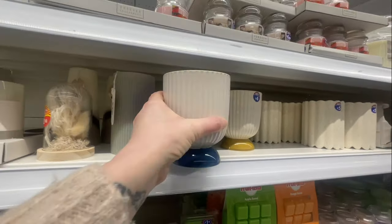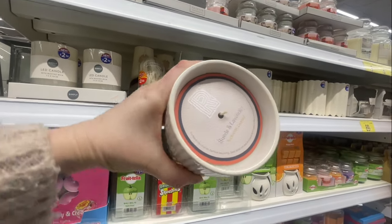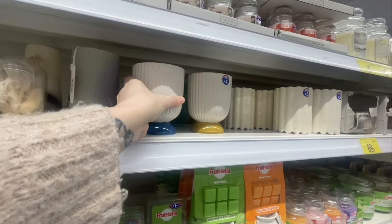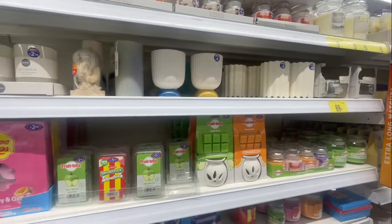I'm not sure if these are new, but they are a candle and they've got different colours on the feet, and they were £4 each. I've not seen them before, so they may be new, they may not be. Like I said, I haven't been into B&M for about 5 months.